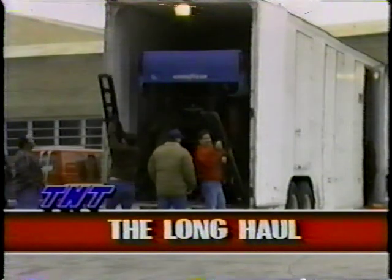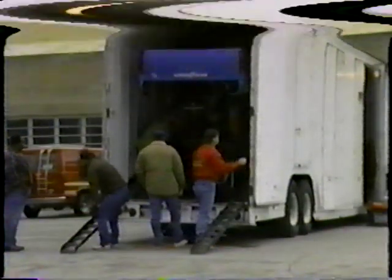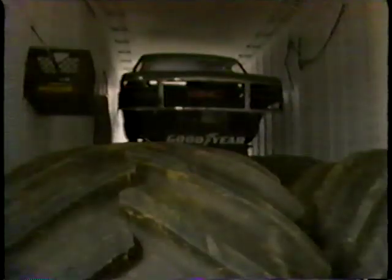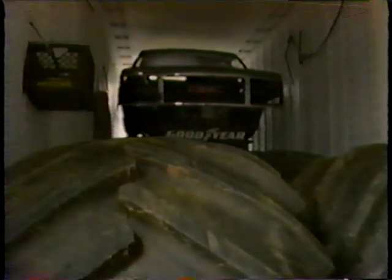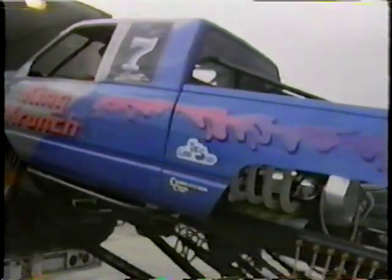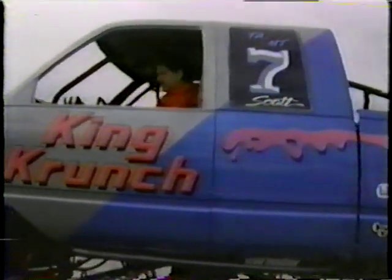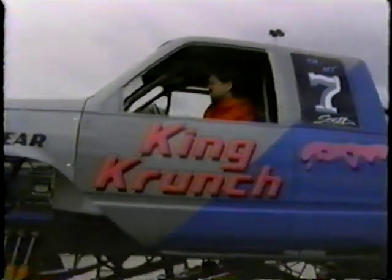The superstars of monster truck racing call it the long haul. The driving from coast to coast to compete at 40 to 45 events every year on the TNT Monster Truck Challenge. In addition to the endless miles, there's the constant loading and unloading of the monster truck and its tires, and the never-ending maintenance on the engines and the suspensions. Life on the road is not easy, and it's different for every one of our superstars.